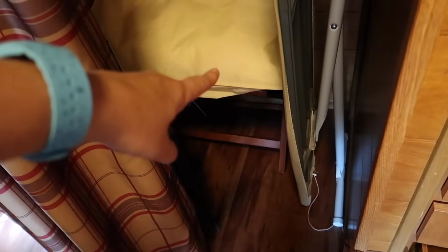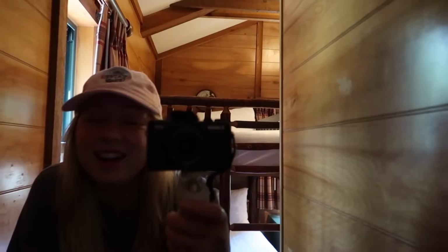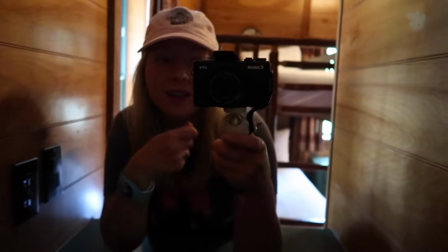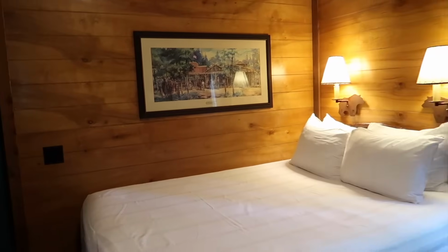And there is a luggage rack there with an extra pillow. There's also plenty of room under the bed for storing luggage. That's a lot of space. This is a little extra getting ready area in the room. So you have a mirror and some space here to spread out and get ready so you're not using up the bathroom, which is great. I love it. It definitely has this charming, rustic, old school feel.